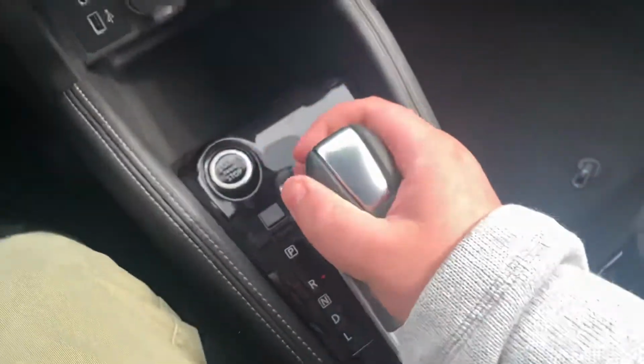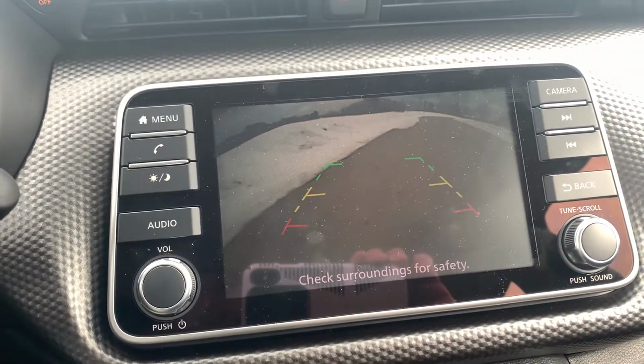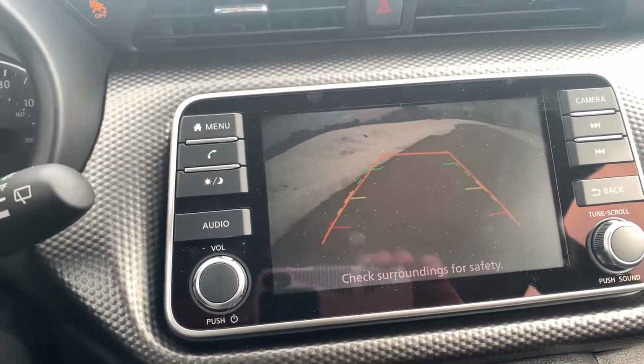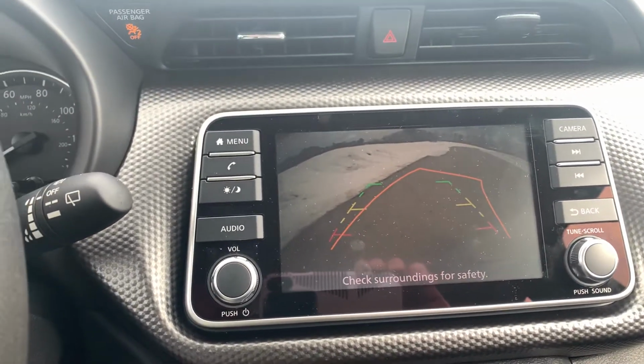I'll put it in reverse. I'm just gonna show you the backup camera real quick. Nice big screen, very crisp and clear. You got your distance indicators there with the green, yellow, and red lines. And you've also got that little orange line that keeps popping up. That's actually showing you, based on the steering wheel angle, where your car is gonna go.